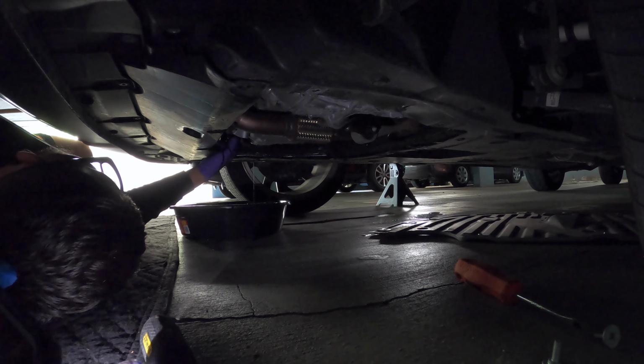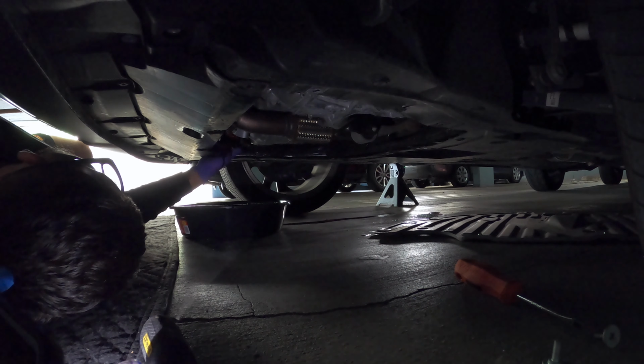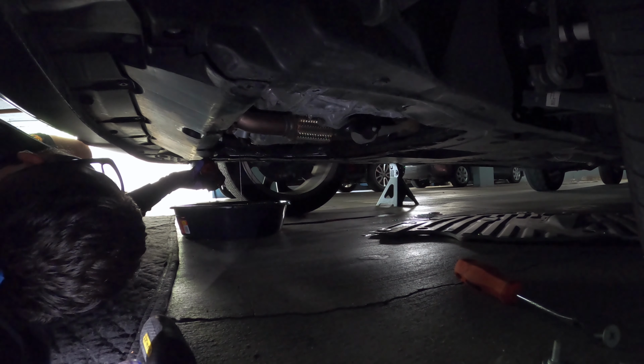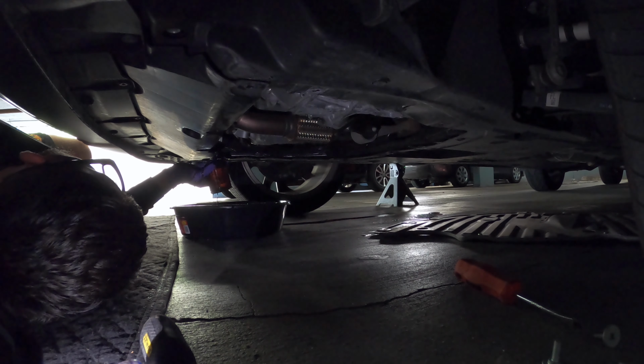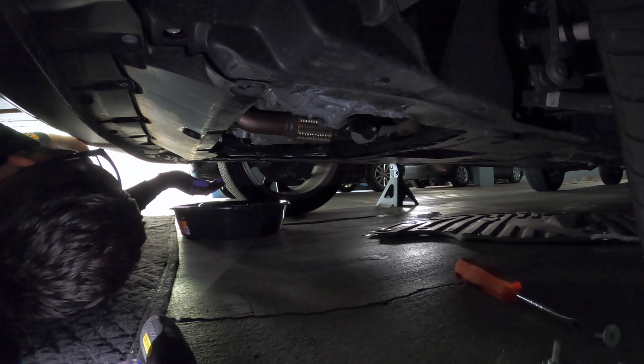Oh, wait, we're gonna clean all that up. Poor thing, dude. So when there's a leak, all of that starts coming out little by little, huh? In a way, yeah. Now pass me the 17 millimeter.